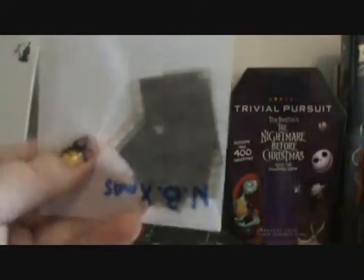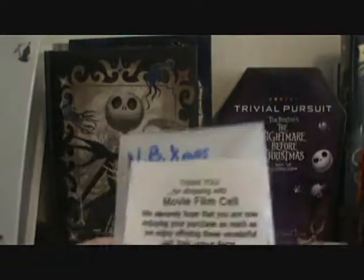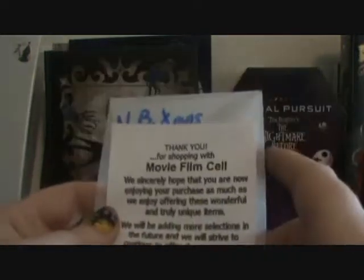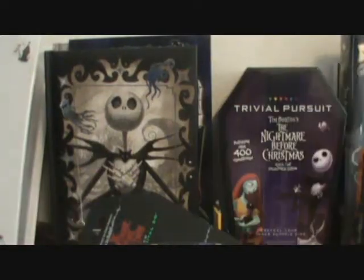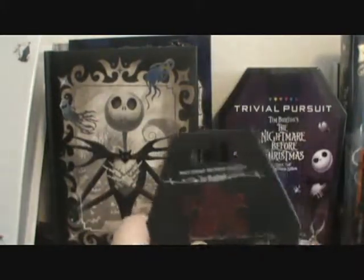I'm not going to take these out because you wouldn't actually be able to see them unless I held them up to the light. But they are actual film cells from the movie. And they're really tiny, as you can see. But yeah, I got those from somebody on eBay, and they're really neat. I thought they were a really cool thing to add to my collection. And these are just the things that came with the buttons, or the pens that I got. I kept those.